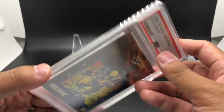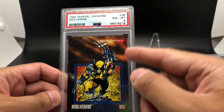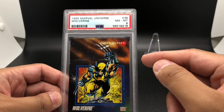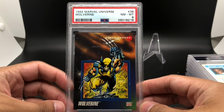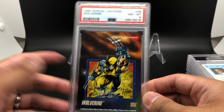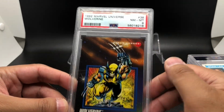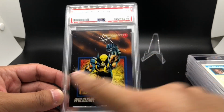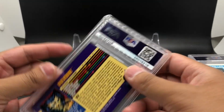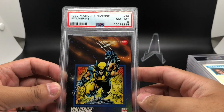This card was one of the biggest disappointments. This was a PSA 8. This card was a pack pulled by myself, and I pulled it back in September. I went to a local card shop out in Lancaster, California. They still sold some Marvel cards, bought a couple of packs, pulled this out of the pack, and I thought it looked pretty good. But now that I'm looking at it, left to right is a little off-centered. I believe there's some chipping here on the top. So, PSA 8, not too far-fetched.